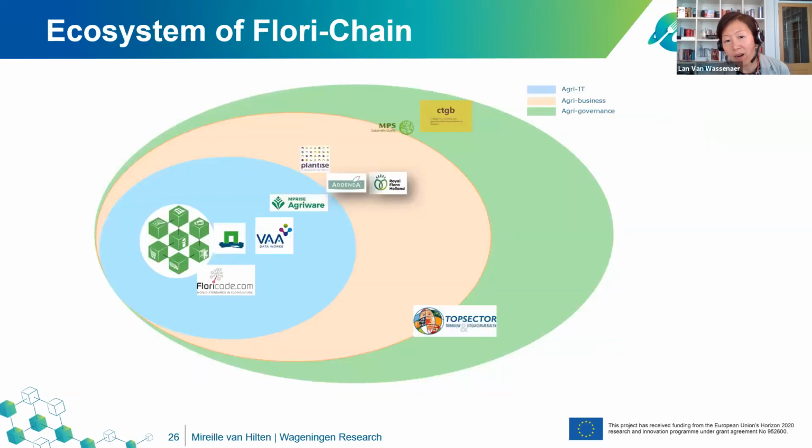And so we were talking about how, for every blockchain use case, it's always in an ecosystem. So how does the ecosystem of this Flori-chain look like? What you see is that at the core, the blue part, the technological part, you have different parties that work together. They use the information system: the grower and the propagator. But we also have a software developer that helps, obviously, to develop the platform.